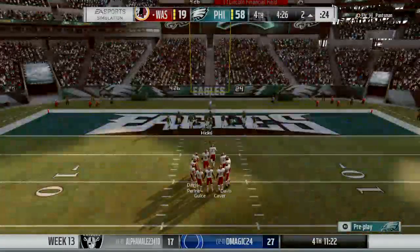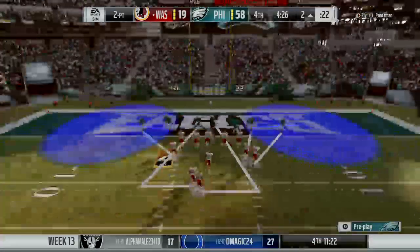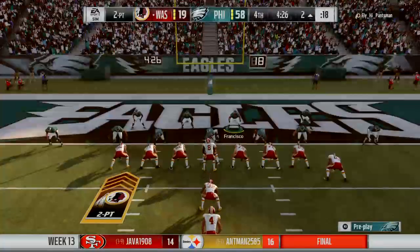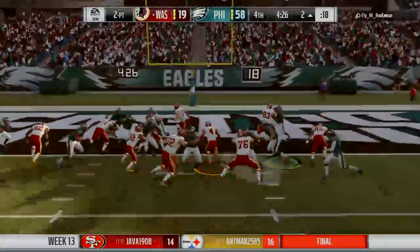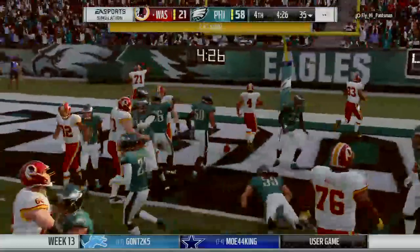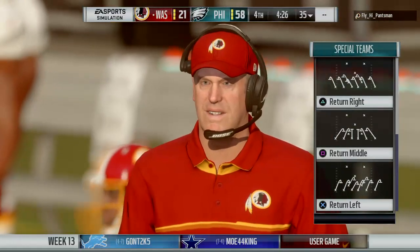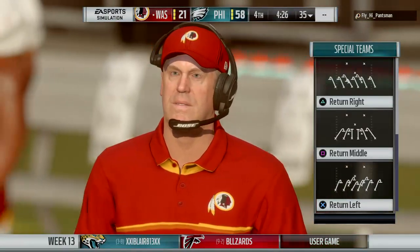The offense is going to stay on the field as they line up and go for 2. They'll try and run it here, and he will get into the end zone as the deficit moves from really bad to slightly less than really bad.